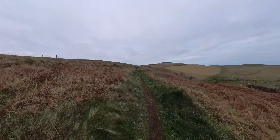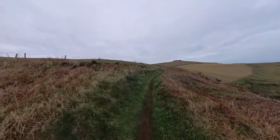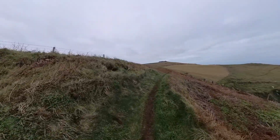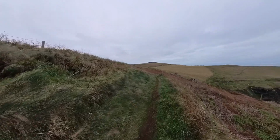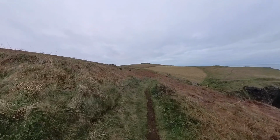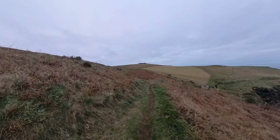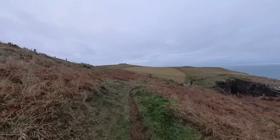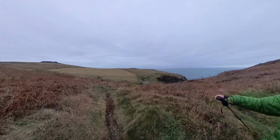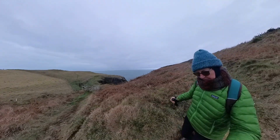This part of the coast in the spring is absolutely beautiful and is the part of the coast that has a lot of bluebells. And we've often seen in spring curlews along this side of the coast. Nice gentle path. We've just done some climbing. We're on a reasonably gentle path now. I think they've even put some steps in coming up.